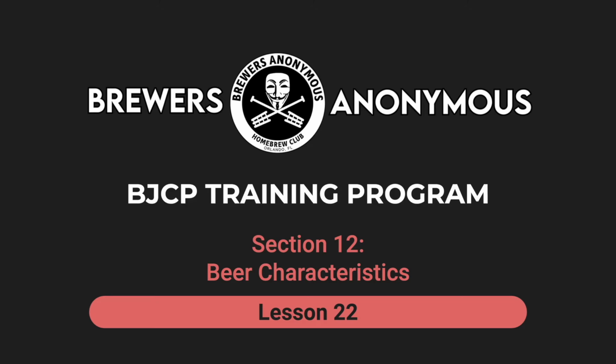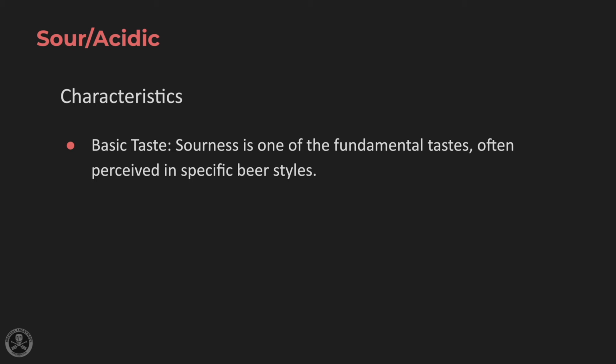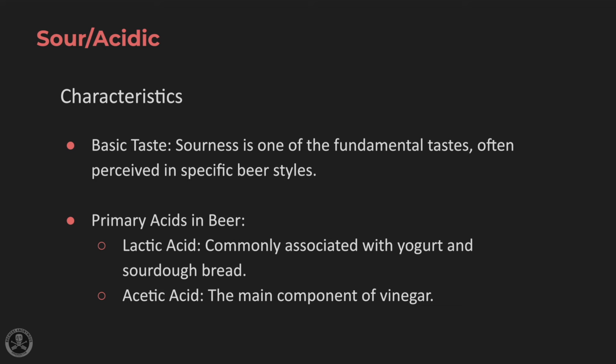This is lesson 22 of beer characteristics, and in this lesson we are going to discuss the sour/acidic character in beer. The sour/acidic character in beer is one of the fundamental tastes and often perceived in specific beer styles. The primary contributors for a sour note in beer are lactic acid, which is commonly associated with yogurt and sourdough bread, and acetic acid, the main component of vinegar.